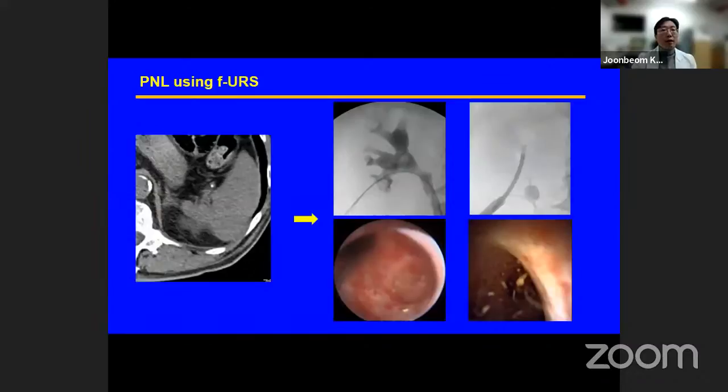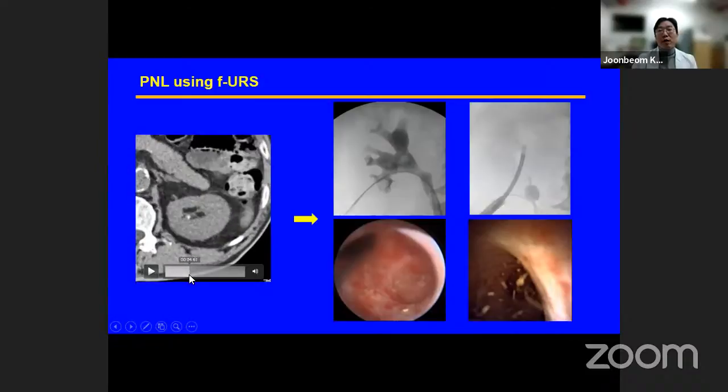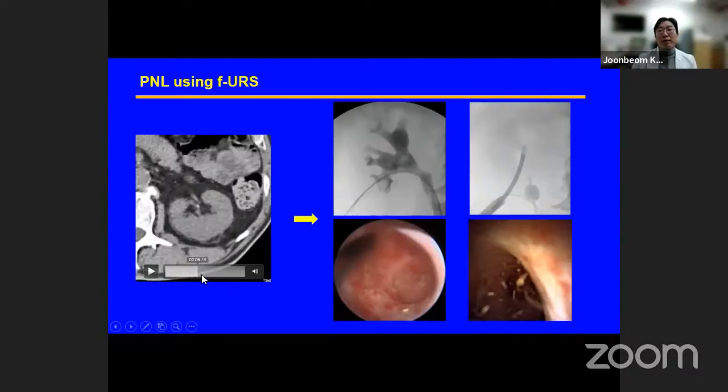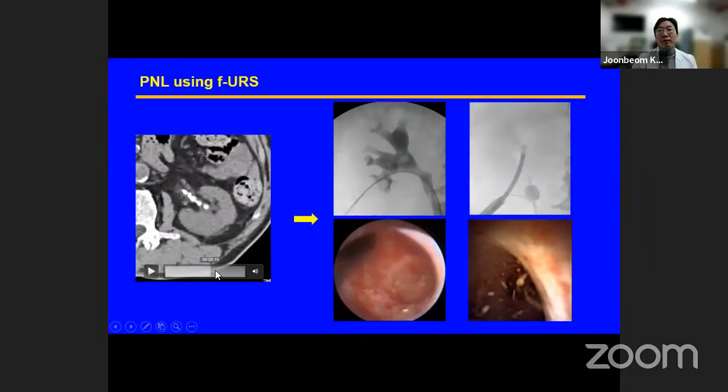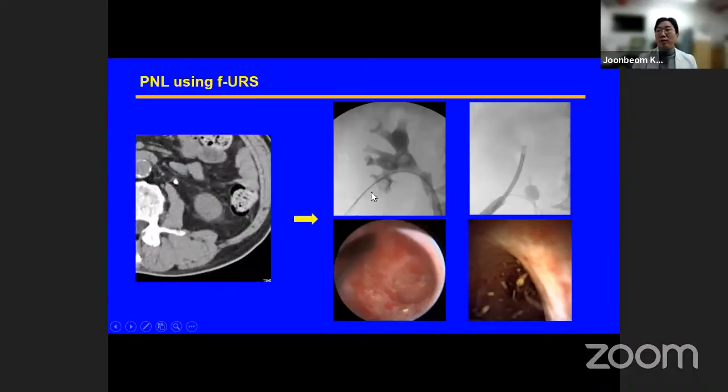Like this case, see the image first. Some small fragments are located in the upper calyx, and multiple stone fragments are in the pelvis and the lower calyces. So I tried PNL through the lower calyx, and I removed the lower calyceal stone and the renal pelvis stone. But some of the stone fragments moved to the upper calyx during the surgery.